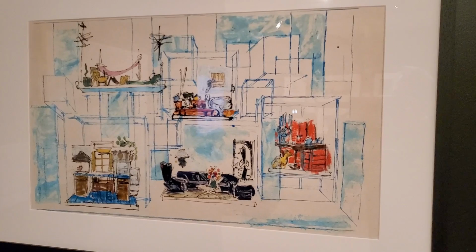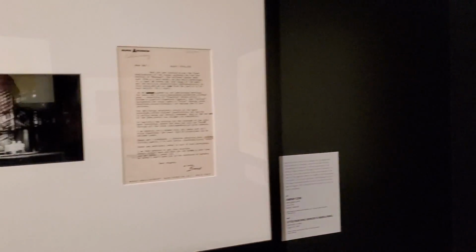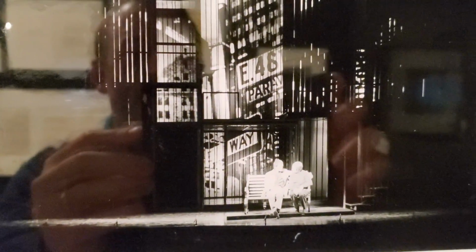Here's an early set design by Boris Aronson for Company. And then a black and white photograph of the show showing the slides.